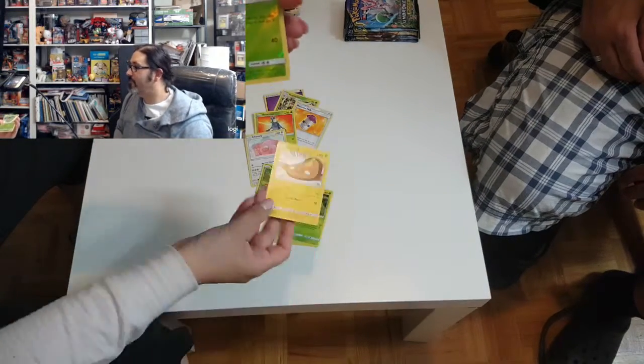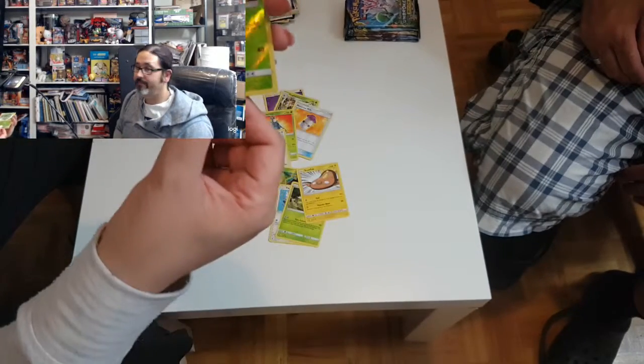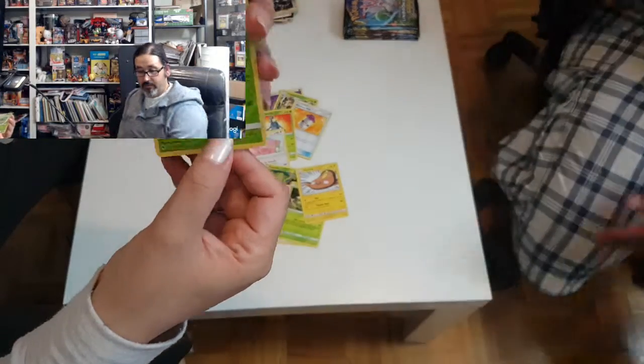Stunfisk. Are they even seeing that? Because yes, you're not close enough. I am close enough. No, you're not. Yes, I am. Not.